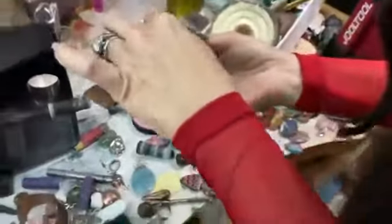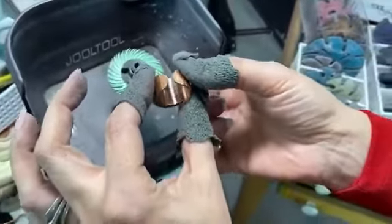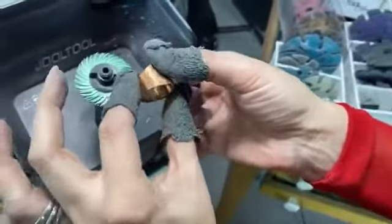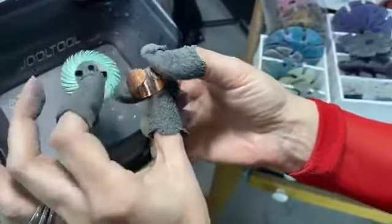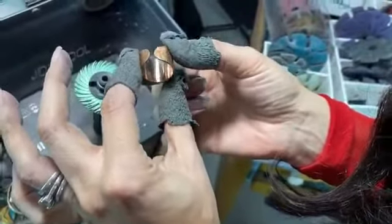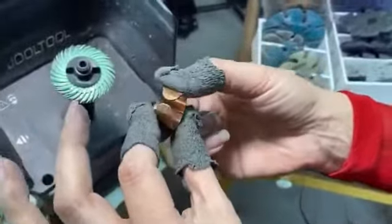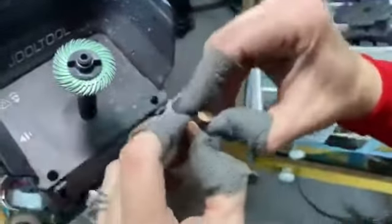Look at how with the Trizac, it was able to clean it really smooth and pretty prior to polishing. The Trizac really does a beautiful job at cleaning the inside. You guys see that? Yeah, it's really pretty. I wish I could open it and show you.